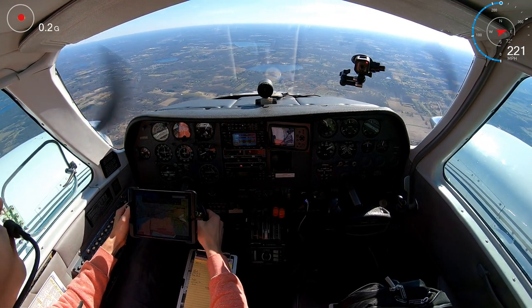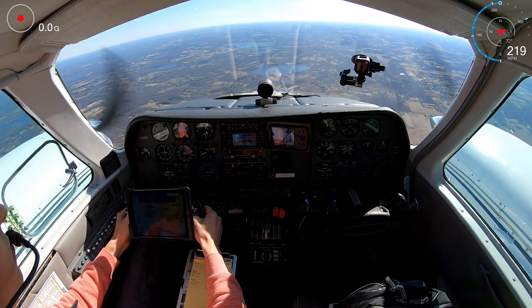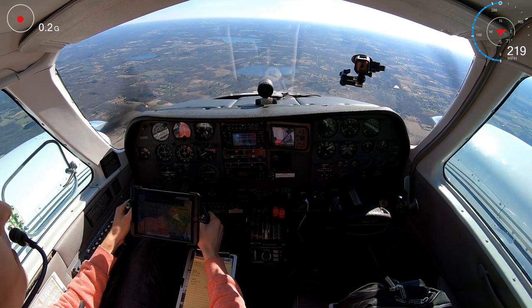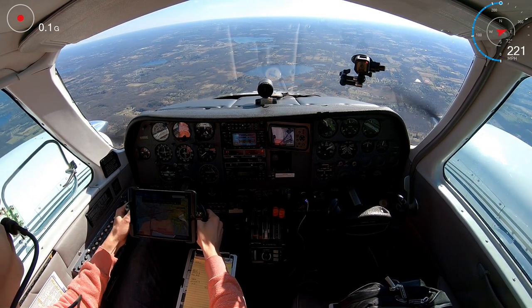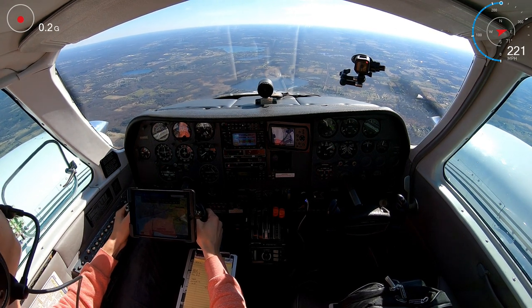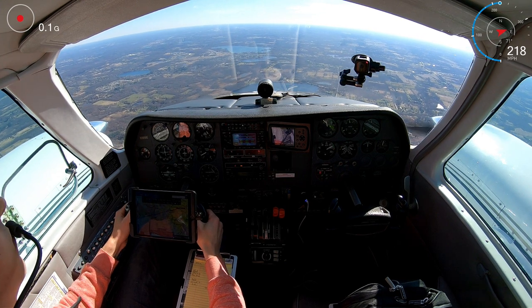Number 51 Charlie X-ray, radar contact 6 miles southwest of the Willow Run Airport at 2,500. For now, you're cleared into Detroit's Class Bravo airspace. Maintain VFR at 3,500 and fly heading 160. 160 on the heading, 3,500 on the altitude, 51 Charlie X-ray, cleared into Bravo.